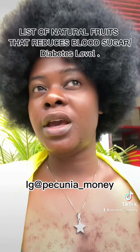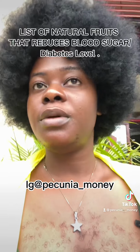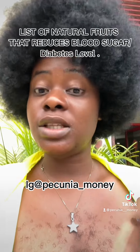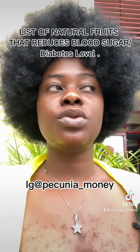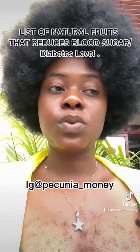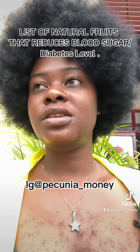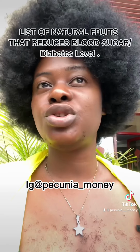Then avocado pear also helps in reducing your sugar level. Maybe if you want to eat rice, instead of eating that rice alone, just put avocado and eat it together. Then chia seed also helps in reducing your sugar level. And also egg. Someone who is diabetic, you have to be careful in your intake of carbohydrates and sugary things.